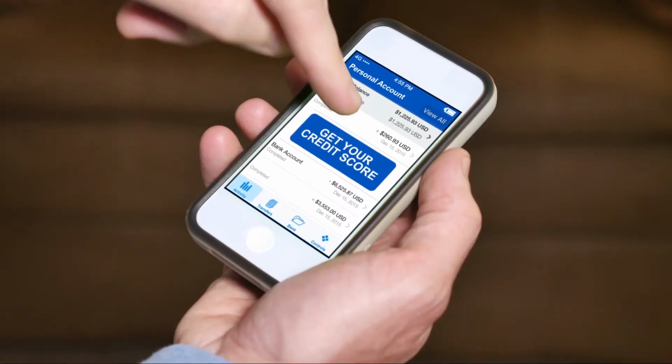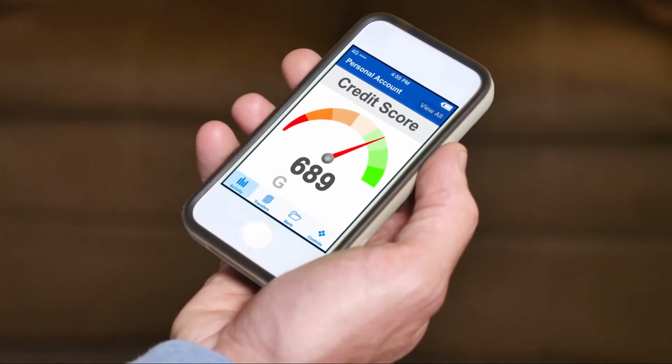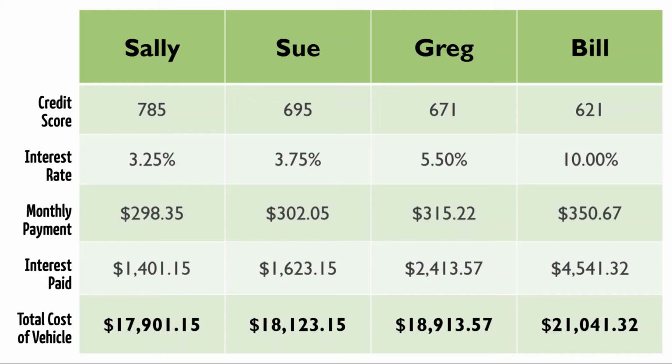This is a prime example of how your credit score can affect future loans that you get. Taking care of your credit and maintaining a good score can save you thousands of dollars in interest down the road. Here's a side-by-side comparison of how much money 4 individuals with various scores would pay for the same 2015 Jeep Grand Cherokee if they paid the same purchase price.